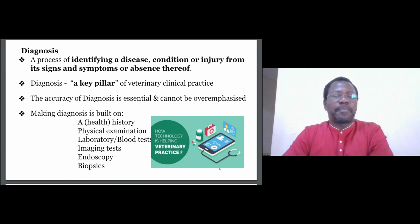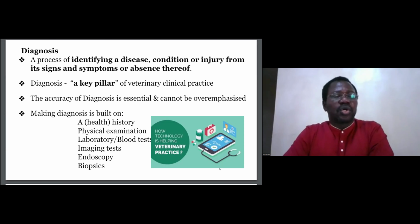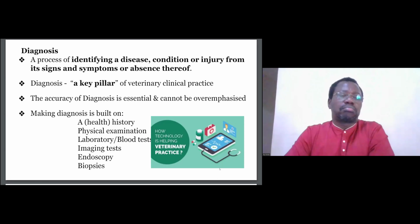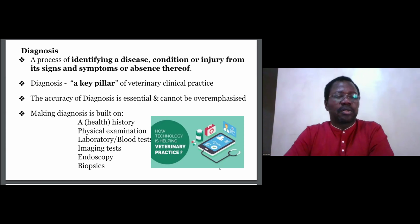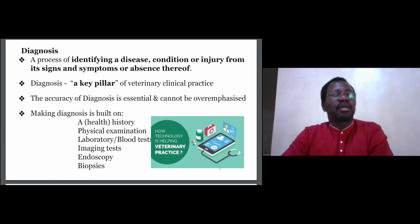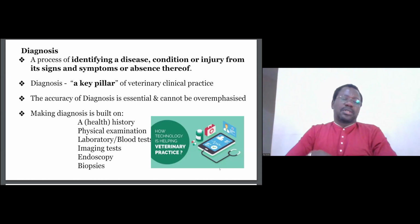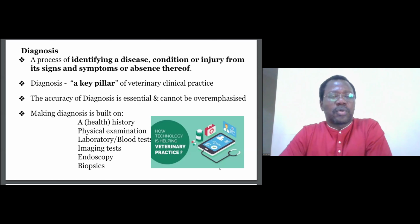Diagnosis per se is a key pillar of veterinary clinical practice, and the accuracy of this is essential and cannot be overemphasized. Making a diagnosis is built on, as we were taught in the introductory medicine course, history, whether health history or disease history, physical examination in the hospital or the clinic, and then laboratory and blood tests performed to determine certain parameters, imaging tests such as MRI or CT scan, endoscopy, laparoscopy, and you can also obtain biopsies.